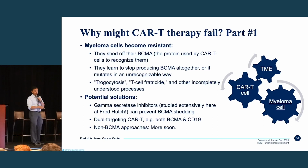What can happen? Myeloma cells can lose BCMA. B-cell maturation antigen is, for all commercially approved CAR T therapies right now, the target of all of them. They look for this one protein in myeloma cells. If the myeloma cells don't express that protein anymore, they become invisible once again to the immune cells. They can stop producing BCMA altogether, or they can mutate it in a way that the T cell can no longer see it. There are all sorts of things that, I'm not that old, but when I was in medical school, I'd never heard of any of these words.